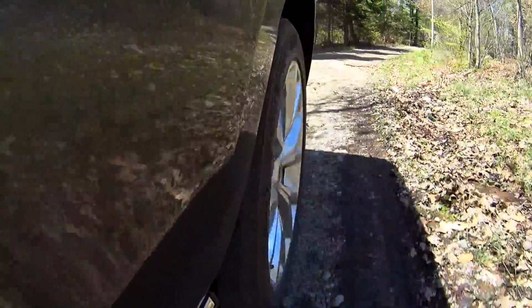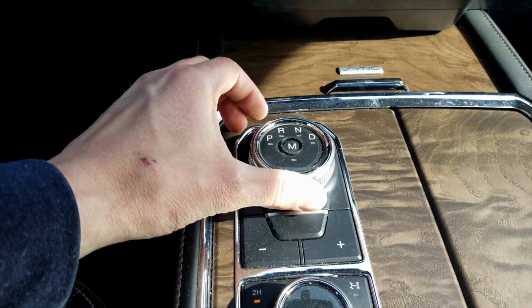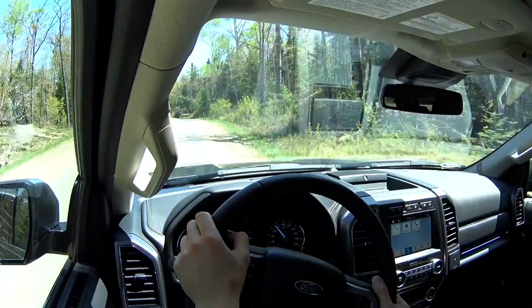Now let's talk a little bit about this transmission. It's a new 10-speed unit that was first seen in the F-150 pickup truck. Now it's here in the Expedition, and it's a good one. Very, very smooth shifting, very capable, definitely tuned towards economy, which is not a bad thing necessarily. You can select your drive mode here and put it into sport, and it'll hang on to those gears a lot longer to keep you up in the beefy end of the power range.